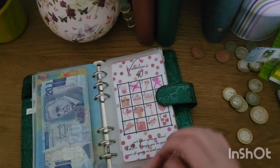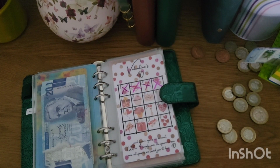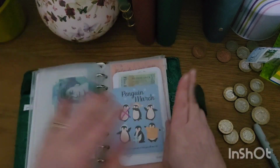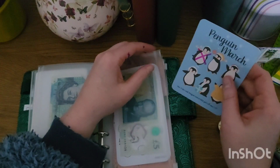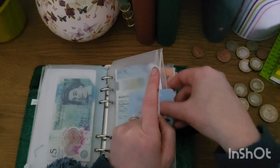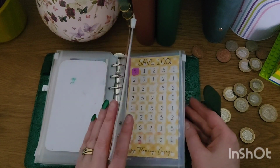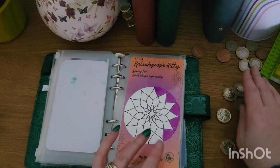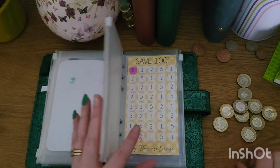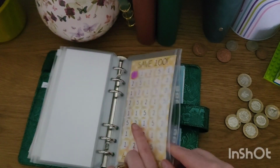We are going to put, let me see, let's finish off a row here. So put £4 into Valentine's Day, which is great. We will put then that £5 into Penguin March. And that's in there. And then Kaleidoscope Kitty. Trying to work out what else I have here to do. So Kaleidoscope Kitty, I'm going to actually put the rest of these coins in. Actually, no, I'm going to put £5 because I've already did the £5 here, so I'm just going to put £5 in here, and then I'll put the rest into Kaleidoscope.